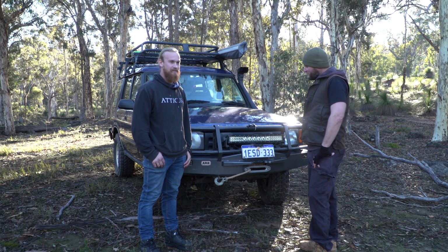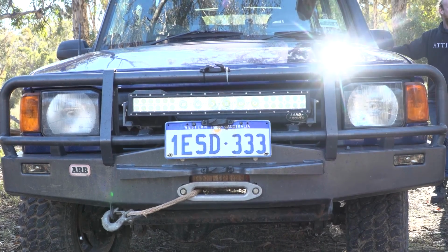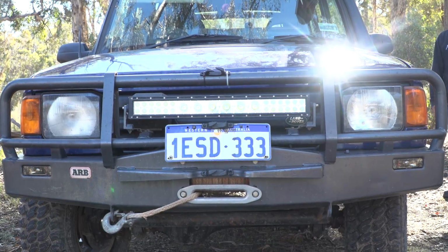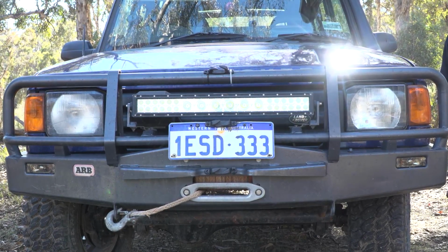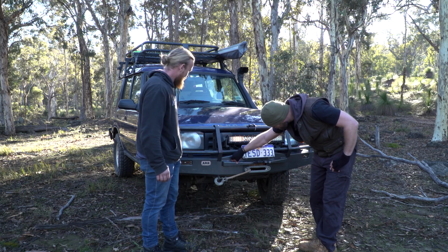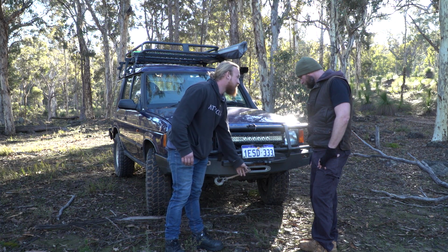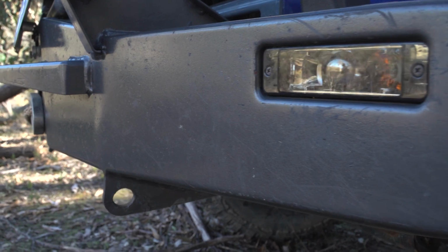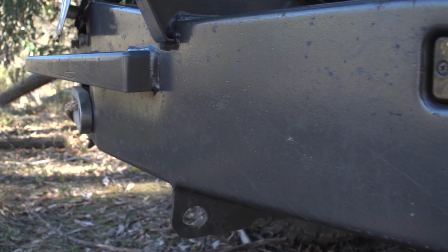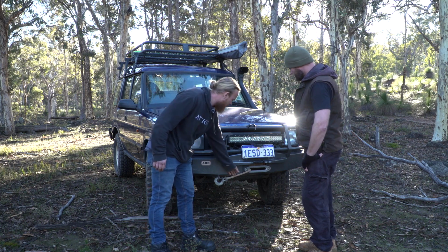Bar work, bash plates, all that stuff. What have we got on here? This is an ARB Deluxe winch bar. Quite different to your average bull bar. All these little bits that come out and... Yeah, I think these are for mounting, like, when you've got steel cable. So those are for mounting the rollers. Oh, so they're further out, right? Okay. Yeah, but obviously I've just got the fair lead rope cable.